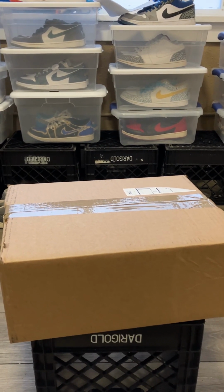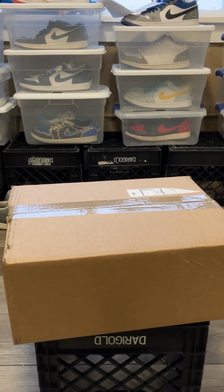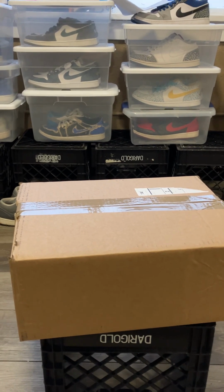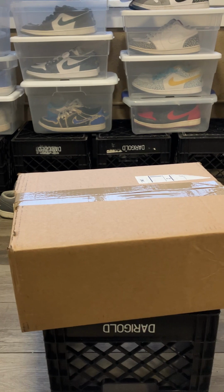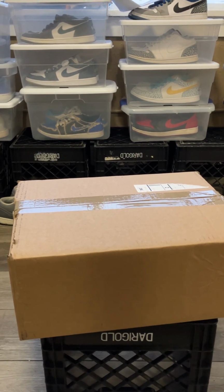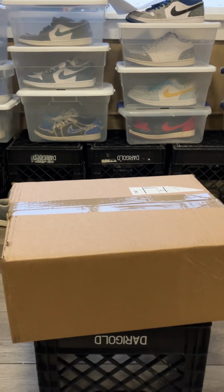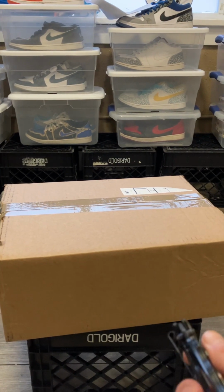After 7 years of searching for this shoe, I finally found a pair on GOAT, man. This is the Air Jordan 1 Low Phat Puerto Rico, and they were saying there are 72 pairs in the world, and now there's 71 because I got one. This is crazy, man. Let's check it out.